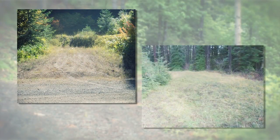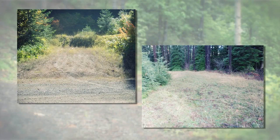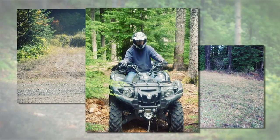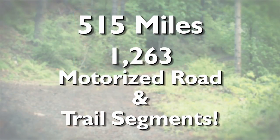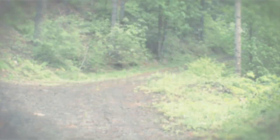So what's on this map for the Umpqua National Forest? You'll find 430 miles of roads superimposed with a motorized trail, making them available for any vehicle 50 inches or under, like OHVs, quads, or motorcycles, but those roads aren't open to passenger car travel. There's another 85 miles of roads that can be used by any size vehicle with a state-issued off-road vehicle sticker. That adds up to 515 miles from 1,263 individualized motorized road and trail segments.